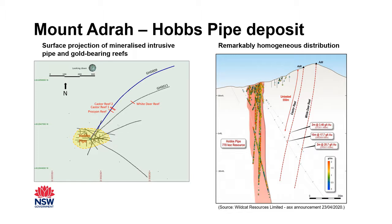The observations from the survey focused on drillhole GHD009. Total depth is over 1,000 meters. As we can see from the surface projection and cross-section, this hole provides a representative section. It intersected the intrusive stock and metasedimentary host rocks, including high-grade reefs. New observations include petrology, hyperspectral data, and sulfur isotope.